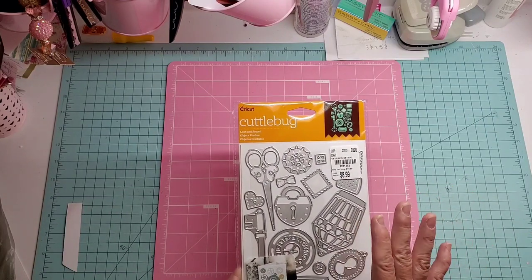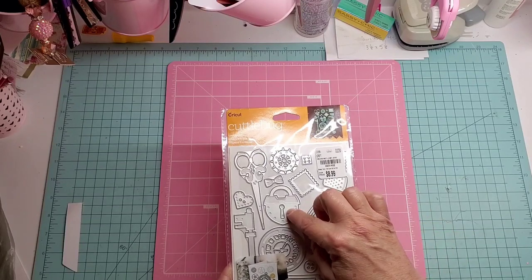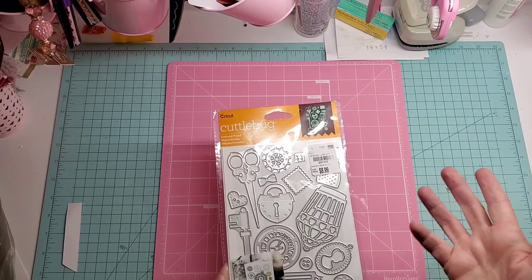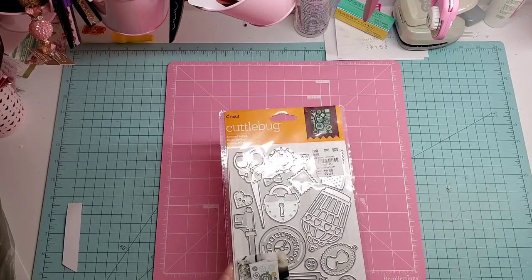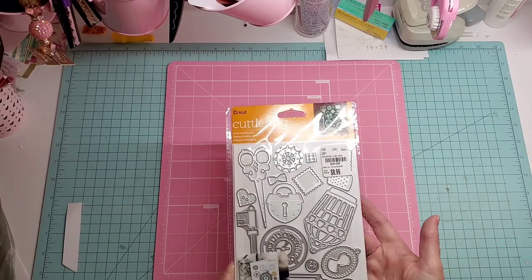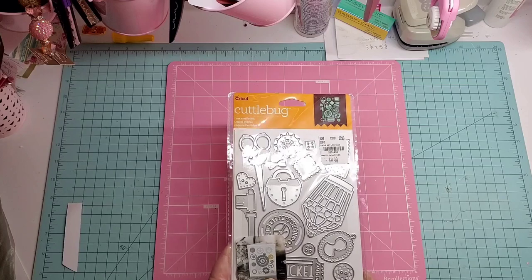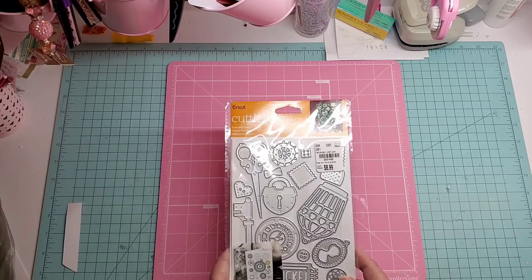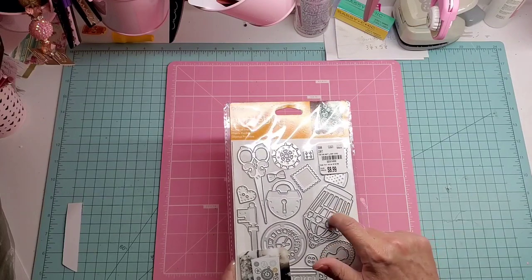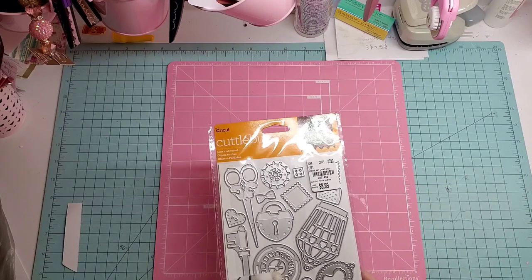This one particular collection is called Lost and Found, and it has birdhouses and locks, scissors, heart, keys, clock parts, a ticket here, button, thimble. I'm not even sure what's behind there, but I just loved it so much I had to have it. So a lot of good items to use in paper crafting. I have a mini album I'm working on now that this will look beautiful with. Oh my goodness. Love this so much.